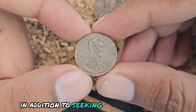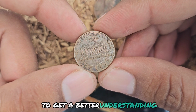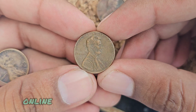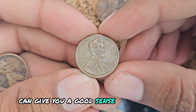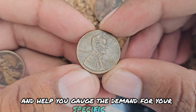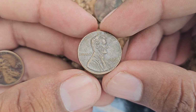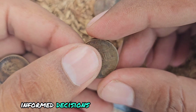In addition to seeking professional advice, you can also do some research on your own to get a better understanding of the potential value of your 2004 no-mint mark Lincoln penny. Online marketplaces such as eBay and Heritage Auctions can give you a good sense of what similar coins are selling for and help you gauge the demand for your specific coin. Remember, knowledge is power when it comes to coin collecting, so the more you educate yourself, the better equipped you'll be to make informed decisions about your collection.